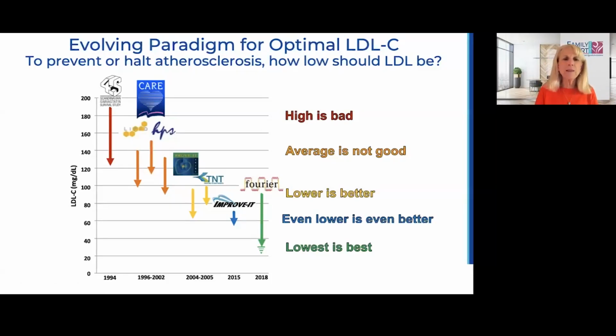And what we had with the Scandinavian Simvastatin Survival Study was people on statin or placebo. And over time, it became clear that it was not ethical to put somebody on statin or placebo. The placebo people were missing out on benefit. So over time, as you can see here, the statin was the background drug, and it could be high statin or low statin, as it was in these trials. And the same in Treating to New Targets. That was 10 milligrams of atorvastatin to 80 milligrams of atorvastatin.